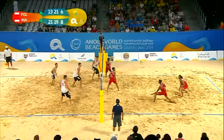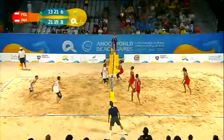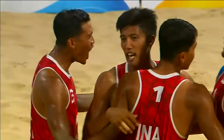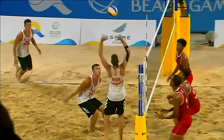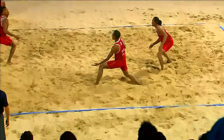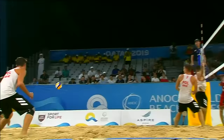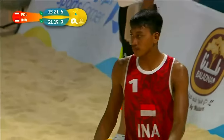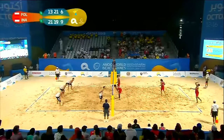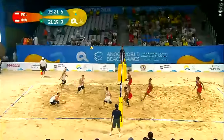POZNANSKI goes out to MISZCZUK. Somehow they've kept it alive here. And down the line goes Rendy. What, that's a point. Maybe the defense of the game right there. Yosi sits back as the off-block cover, just sticks an arm out. And because of that, I think the whole game's just turned again. But it's a three-point game in favor of Indonesia.